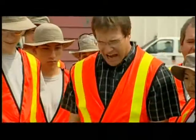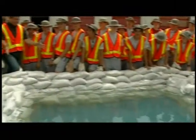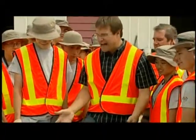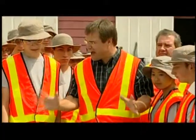Well, check it out, guys. We've built an A1 dike. Is it holding water? Yeah! Any leaks around the side? No! We saved the town! Yeah!